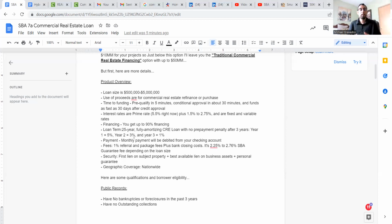So just know that it can be variable depending on the market, on the landscape. It has to be readjusted perhaps every 90 days to conform to your market. And so that's why it's a variable, and sometimes variables can be a little bit higher. So financing, you get up to 90% financing. That's an amazing part about going through the SBA 7A commercial real estate program, that you get up to 90% in financing, which is extremely amazing to have.